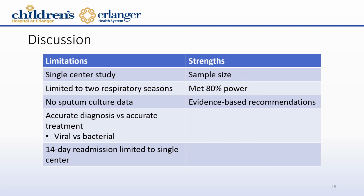The limitations of this investigation include that it was a single center study and limited to 2 respiratory seasons. No sputum culture data was collected, and the accuracy of diagnosis in regards to whether or not the infection was viral or bacterial was not evaluated. 14-day readmissions were limited to this single center and did not include any outpatient clinic visits. The strengths of this study include the large sample size and that it did meet 80% power. Evidence-based recommendations were also included in this investigation.